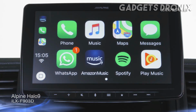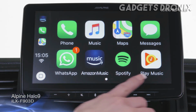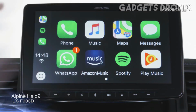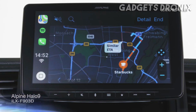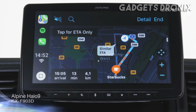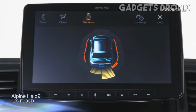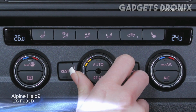Use the latest smartphone apps, such as WhatsApp, Amazon Music, Spotify, and Google Play Music in a convenient and safe way while you drive. Google and Apple Maps help you navigate and include many convenient features such as POIs and traffic information. There are also database interfaces available for many vehicles that allow you to display parking sensors, air conditioner settings, and more.